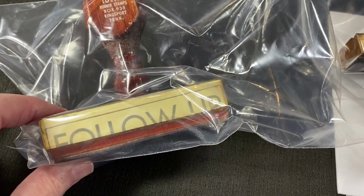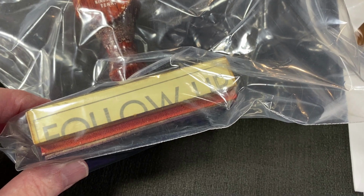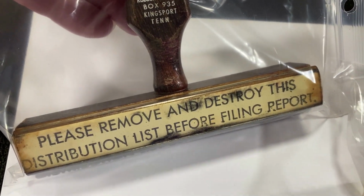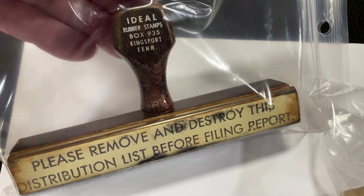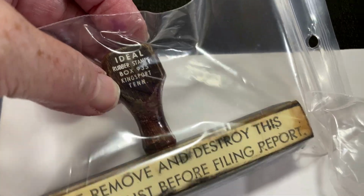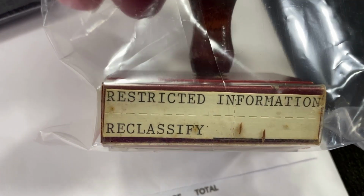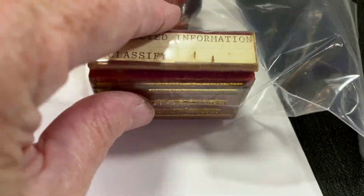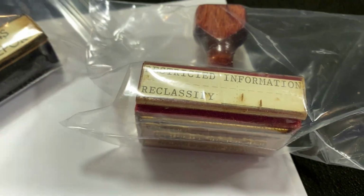And this one says follow up. You can see it's cut off a little bit, but that's one they picked out. Please remove and destroy the distribution list before filing report. And these are Ideal. Ideal's the brand. It says Kingsport, Tennessee on it. And this one here says restricted information, reclassify. And it doesn't have any branding on it. And it does have kind of a yellow stamp on the bottom. So those are the 3 that sold.